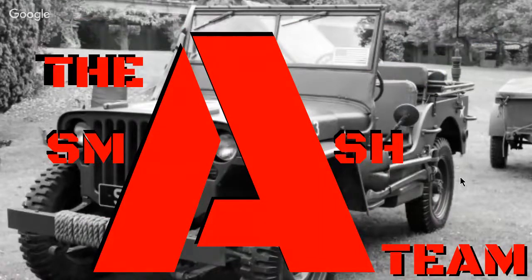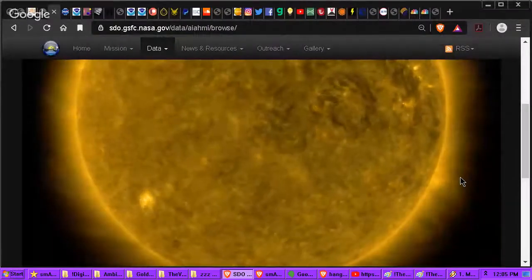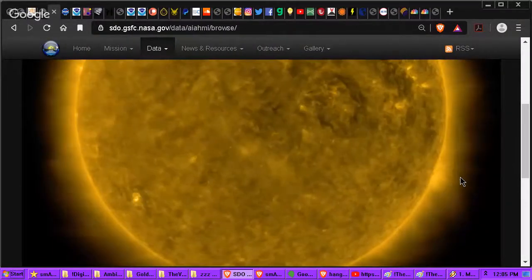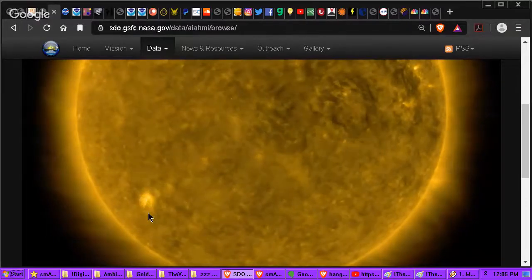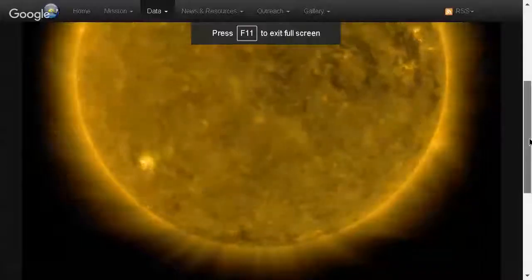We got a cycle 25 Sunspot going on. Don't worry, folks, we didn't forget about you. Sunspot 2744 has blasted onto the scene. Check it out.